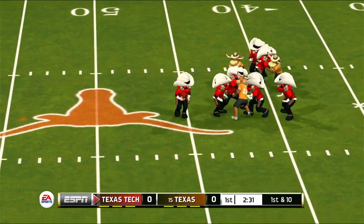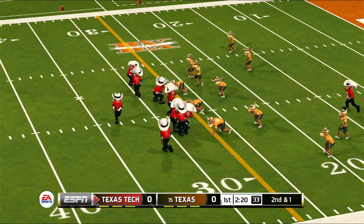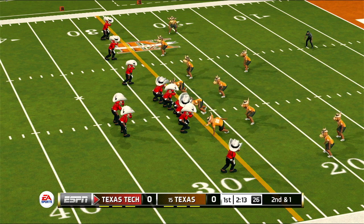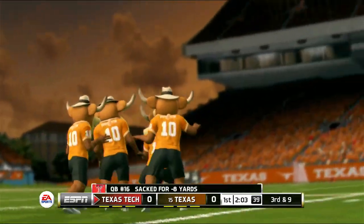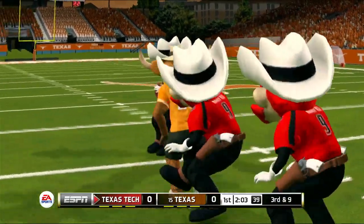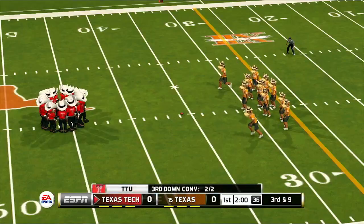Scrambling around. Tackle made around the 28-yard line. That brings up second and nine. Now he's flushed and they got him. Third down, and they need to get it to the 27.